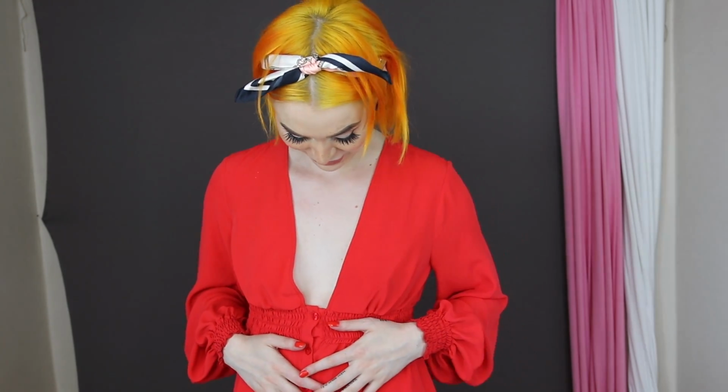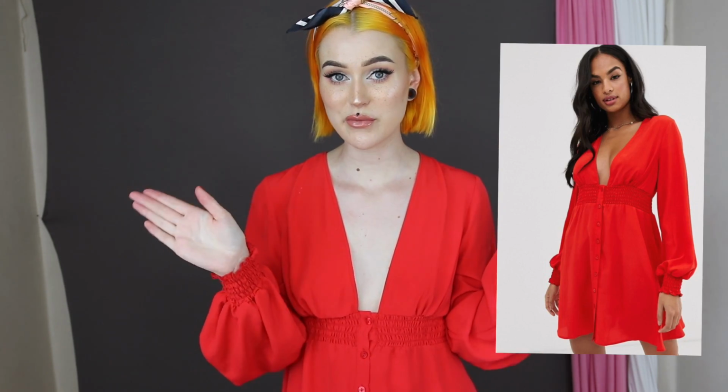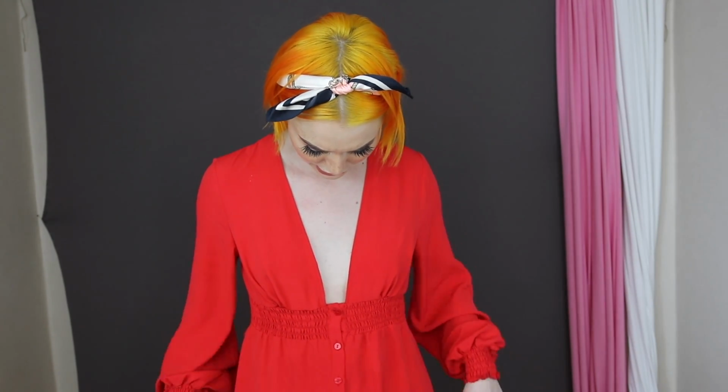Okay, so this next item is a super, super cute dress. I love it so much. The only thing that I could say is that I'm not disappointed, but I would have hoped that it would be the shade of the website. It looks way more classic red on the website than it is in real life. It's more like a strawberry red, and I really would have hoped it to be almost like my nails, and it might look like it, but it's really not.